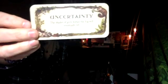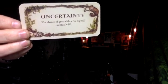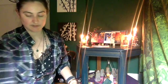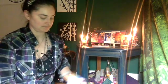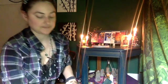What was this other keyword? Uncertainty. The shades of gray within the fog will eventually lift. If you take the time out to do the things that you love, you will begin to see which direction you want to go, because you're relaxing, you're taking time out for yourself, you're clearing all the clutter out of your brain and making room for good things to come.